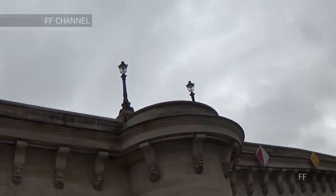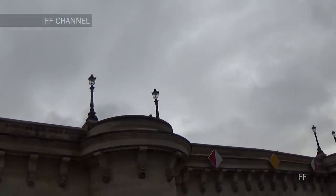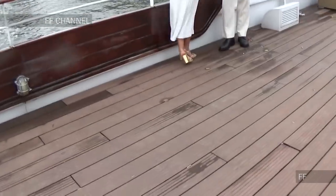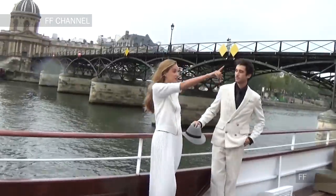The Pont Neuf, its construction was completed in 1606. At its center point, the equestrian statue of King Henry IV, who put an end to the religious wars.